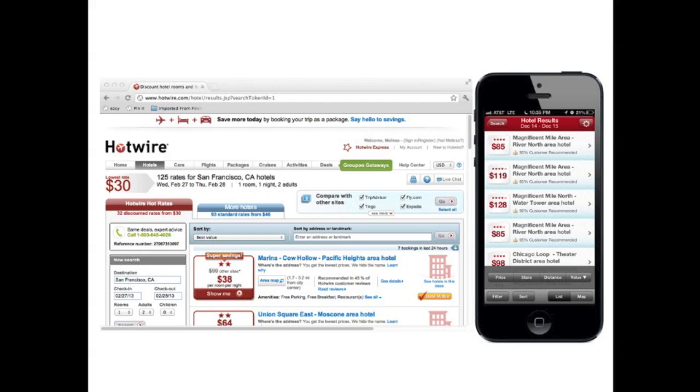And you can see we have our desktop hotel search results on the left, and it's in need of improvement. There's a lot going on there. And then we have our native app hotel results on the right. And at every level, there are differences. So you can see this comparison tool that I talked about earlier on the upper right of the desktop version is not anywhere to be seen.